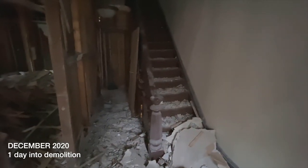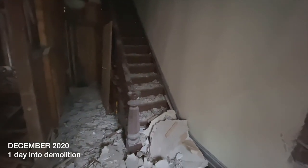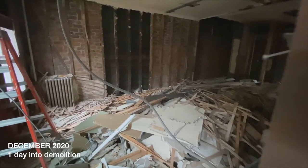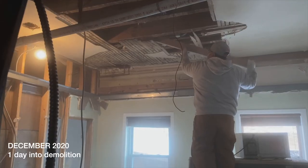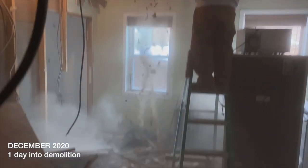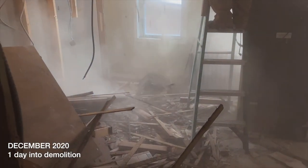A few weeks later, the crews came in and began to demolish the 1980s renovation that the last owners did, except for the original staircase, which we're keeping and refinishing. It took a few weeks for the crew to work their way through the house, and we ended up with about 10 dumpsters of debris.